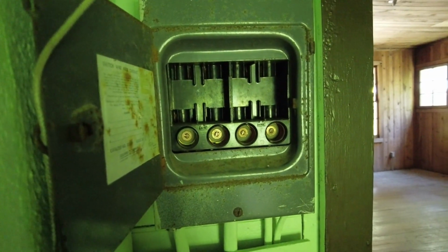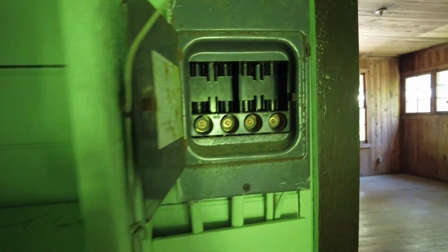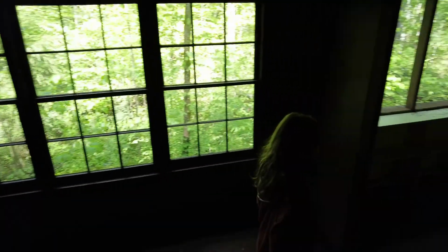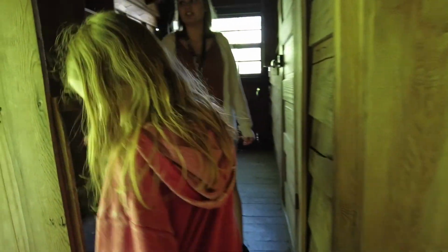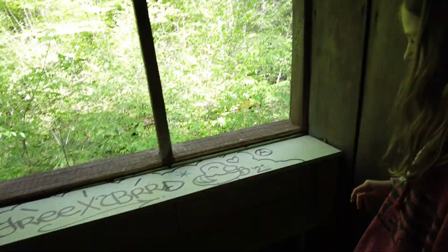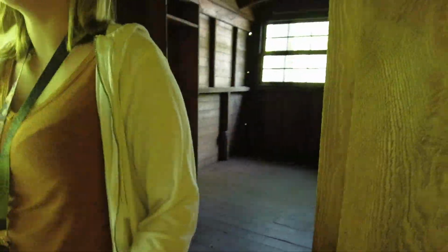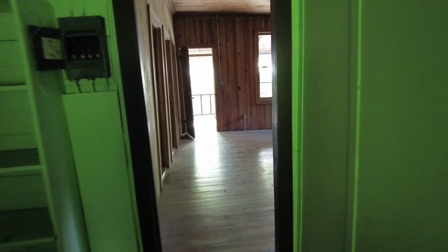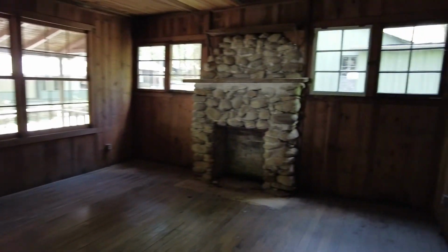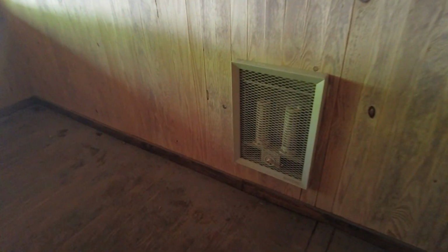Well, look at this old fuse box. That has some old-timey fuses. It was only 100 years ago, Landon. 110. Some graffiti. All these houses are pretty big. They're like mazes. 110 years of age. There's a heater.